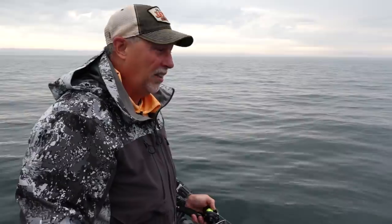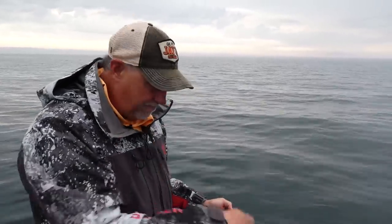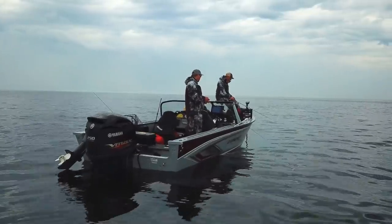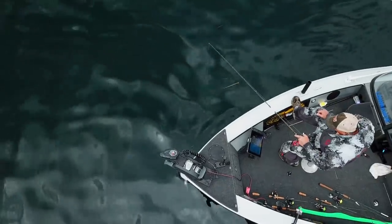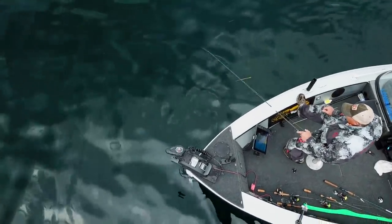For the most part, if you're catching lake trout in 100 foot of water or less and you release them quickly, they go right back down. There's very, very low mortality. So you don't have to worry about hurting those fish if you don't want to keep them. On the other hand, if you do want to keep a few, they're pretty good on the table as well.